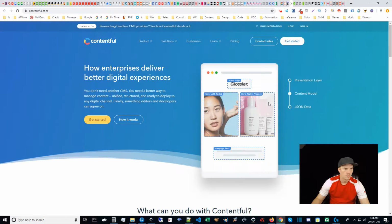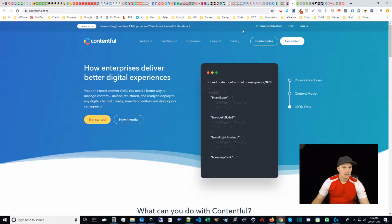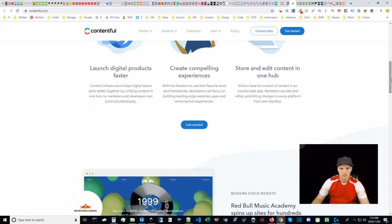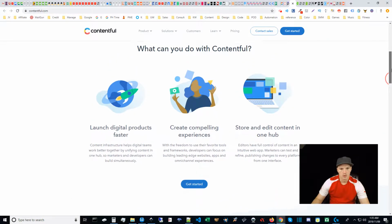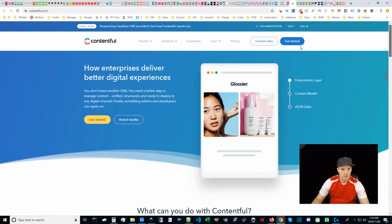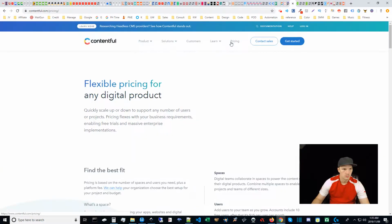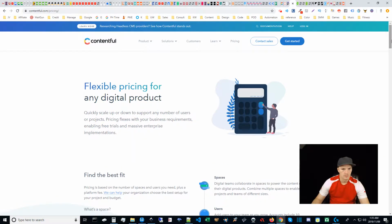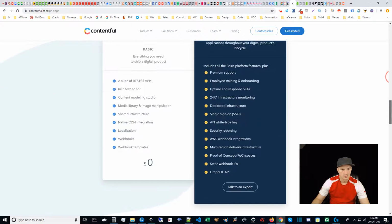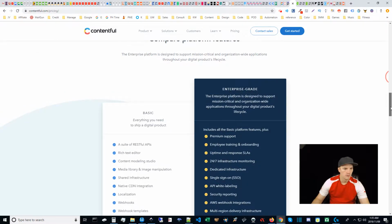Let's look at Contentful. So this is kind of more of just a generic framework for any kind of content management, is what it looks like. Store and edit content in one hub. Okay. It's going to be expensive. Let's see how much this costs. Headless CMS providers, that's how they're branding. One role, 2 locales, 24 content types, 5,000 records. That is not what I'm looking for.